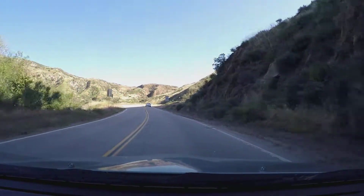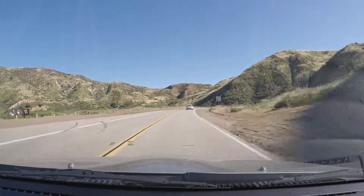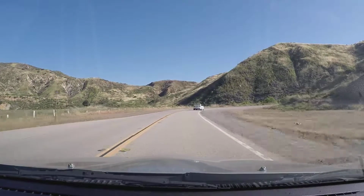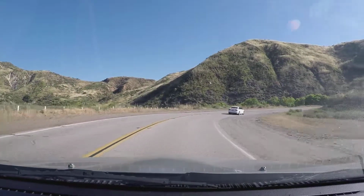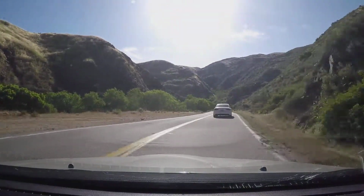It says 55 speed limit here, but it's kind of hard to achieve that on your first time through here. There's lots of gravel on the inside, so you don't really want to drop wheels, especially if you're low.